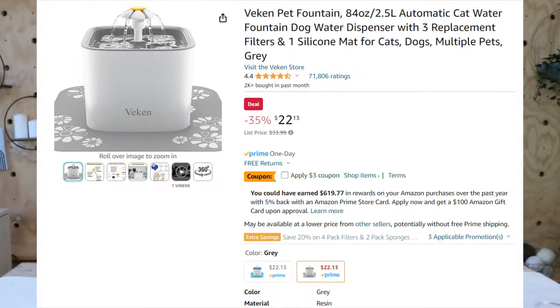Yeah. And Liz uses it for her dog, too. I'm not sure how well this would work for larger dogs. I know this works well for smaller dogs and cats, but it just keeps the water clean. It keeps it running for them, and they're going to drink more water. There's also a $3 off coupon on this as well. Ooh, that's a good deal on that.